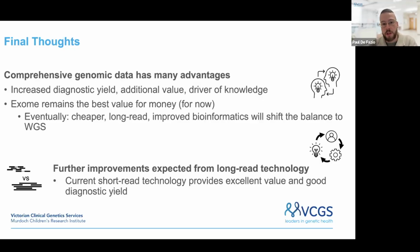Whole genome sequencing is getting cheaper. Long read is becoming more accessible. So eventually that balance will shift, but for now, exomes for us remain the way to go for the bulk of our tests anyway. Yeah, we see excellent value and good diagnostic yield from our exome sequencing technology at the moment.